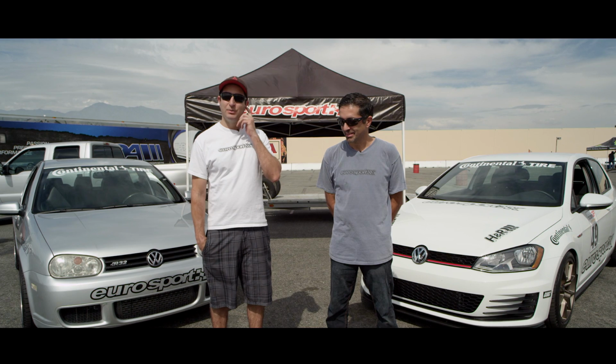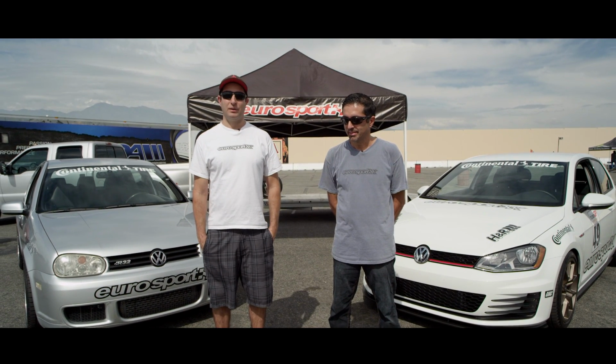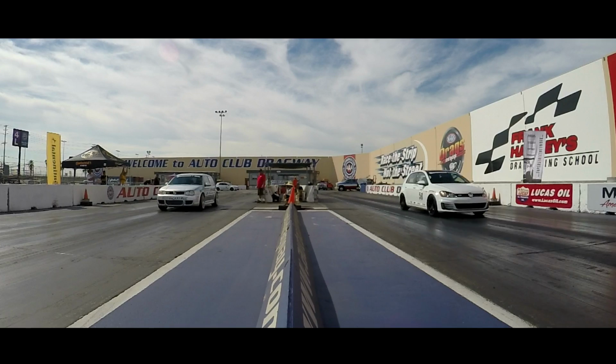We basically just wanted to bring a flavor of both cars. One's all-wheel drive, 6-cylinder, and the other one's just front-wheel drive. So I may have the advantage at the drag strip today, but he may have the advantage on the track. We just wanted to bring something different and something new, something old.